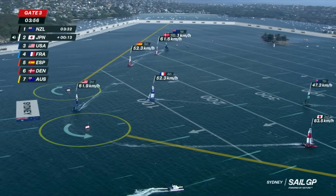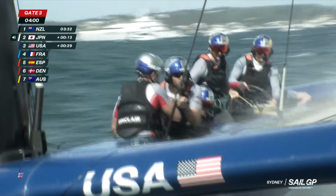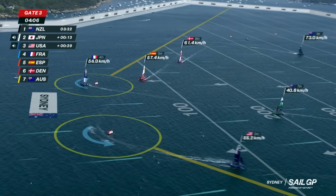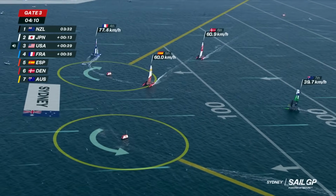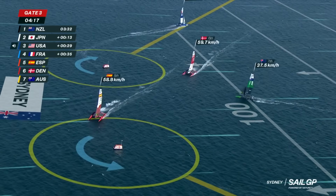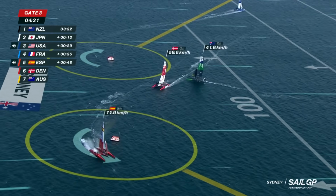There we go, that's the voice of Nathan Outridge talking about the board we see in the background. Peter Burling, but it's bearing away on board the American boat there. Jimmy Spithill. That's the voice of Paul Campbell-James. No lower, don't turn any further away from the wind here. We've got the right angle. It's tight at the back of the pack, but the boats are very much racing the course rather than racing each other. Calm voice is a key today on board the boats.